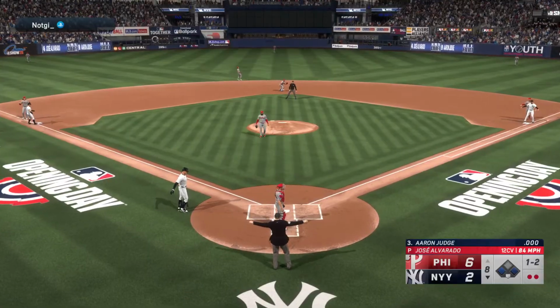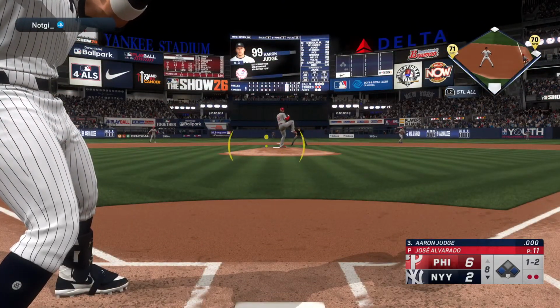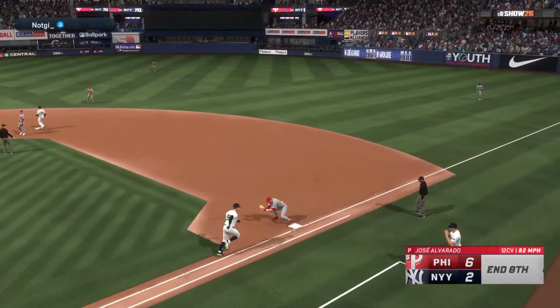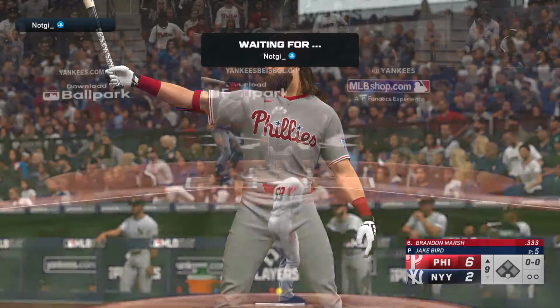In the dirt, blocked. No advance. Good job behind the dish. Swing and a miss. That one in the dirt. Throw to first. That completes the strikeout. Inning over. We go to the ninth.